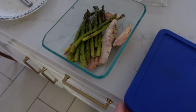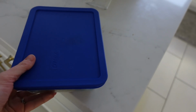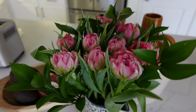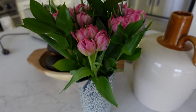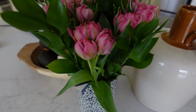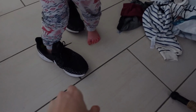Okay, this is Andrew's lunch. Leftovers, some chicken, just cooked with salt, pepper, garlic, and then some asparagus. So that is ready to go for him. Also, how pretty are these flowers I got yesterday? They are a tulip peony hybrid. Never seen them before. They're from Trader Joe's. And then I got some filler to put in there too, but I think they're gonna be so pretty once they bloom.